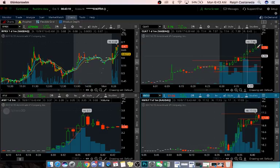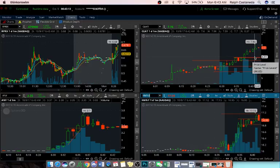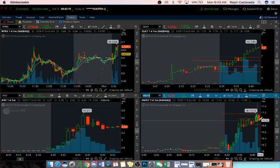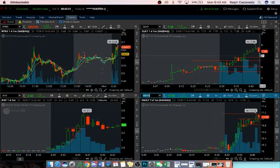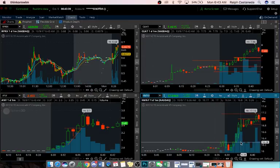This has not yet to dip, so I do expect a dip. HMNY, there it is, coming back under $17. I need a bigger dip on HMNY as well. So I think, what is this, 13 minutes into the market open, almost 15. In around 15 minutes or so, stocks like this will start pulling back. I could see CLNT coming down to $7 to find support, and HMNY coming down to the 1650s at least, if not 1680s.